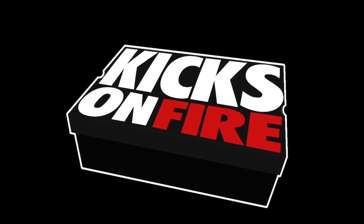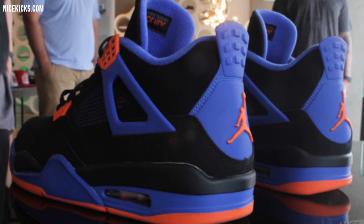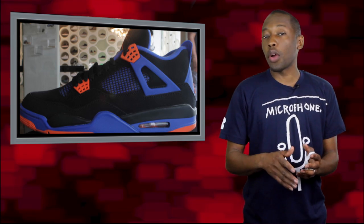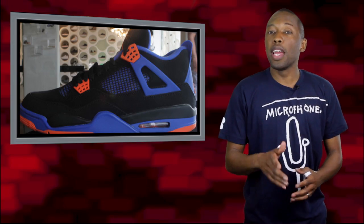My kick's on fire. Starting things off today is a look at the Air Jordan 4 Cavs. Now, originally, most of us were calling these the Air Jordan 4 Knicks. Now, most of us are calling these the Air Jordan 4 Cavs. There hasn't been an official word from Jordan Brand whether these are the Knicks or the Cavs. However, based on Mike's rivalry with the Cavaliers, we're thinking that these are the Air Jordan 4 Cavs.